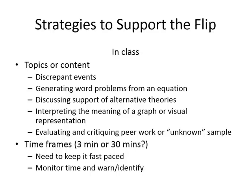Evaluating, critiquing peer work. Sometimes it's their own peers, other times it's samples from other classes. Here's an example of someone's work: what would you do differently, or what's wrong with it, or what needs to be improved? What's good? That's another way to get them talking. And always, it has to have a time frame.